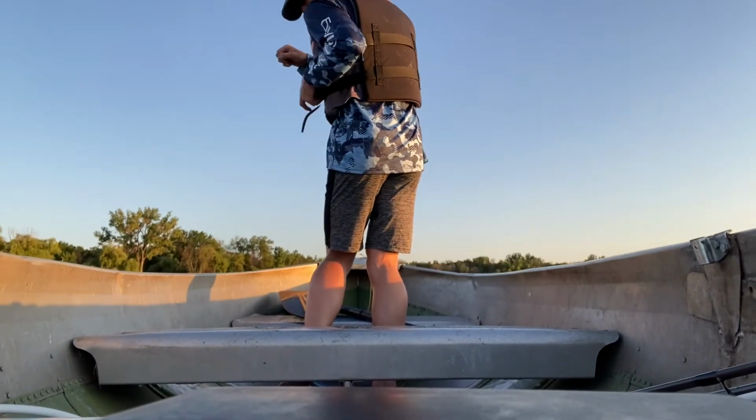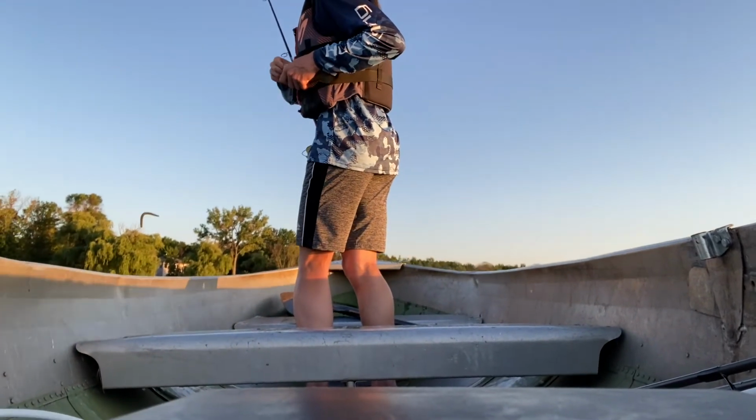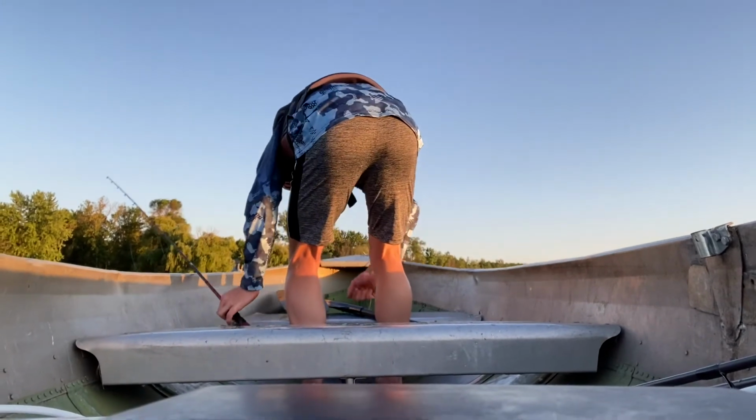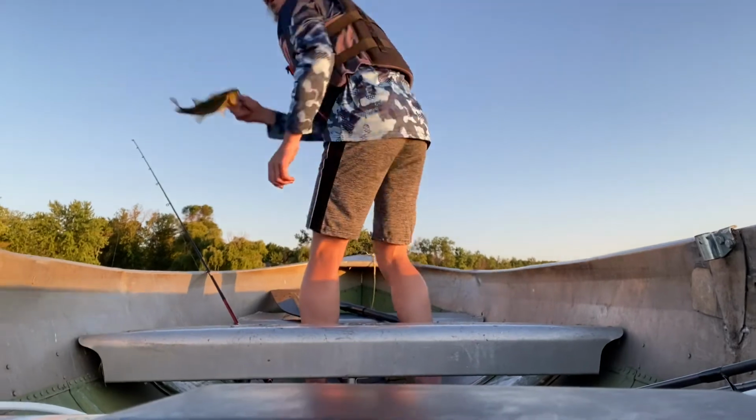Got a bass, guys. Ow. Gosh dang it, this guy's a flopper. Ow. Calm down, bro. This thing's tiny, it's a little flopper.